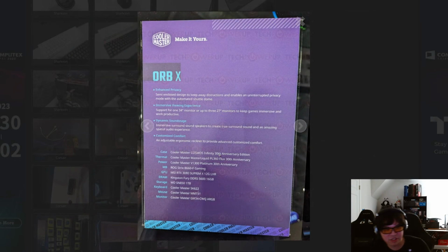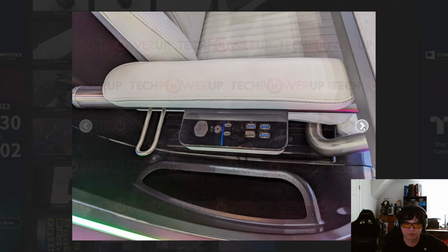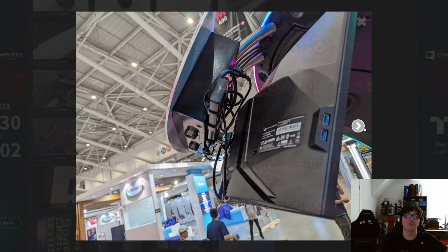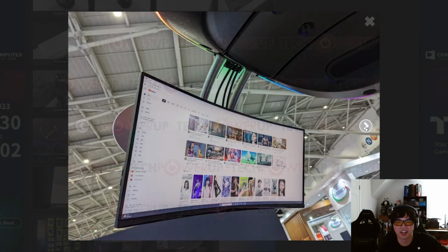Cooler Master Cosmos Infinity 30th Anniversary Master Liquid. So it's some kind of case. Orb X, I can't tell what that is. It's a chair. Oh, it's that one. Yeah, I remember that they showed this at CES. That gaming chair system thing. Yeah, I remember this now.